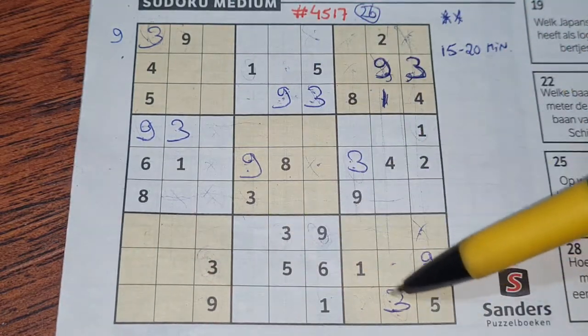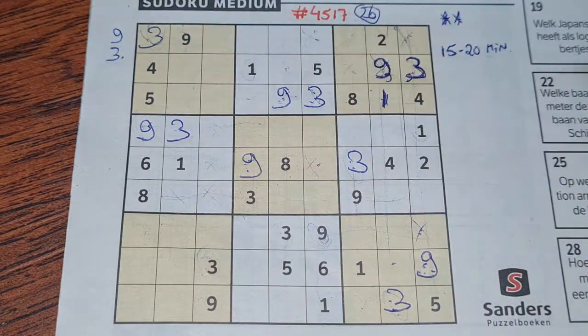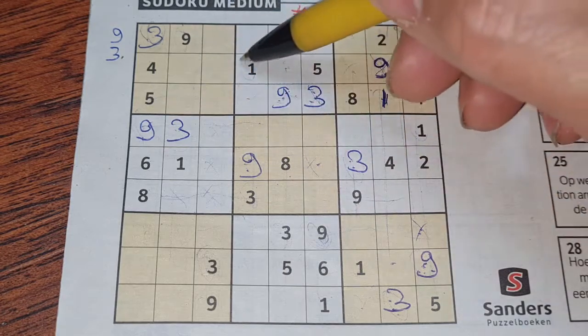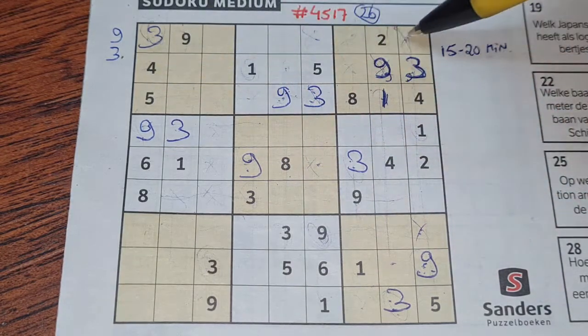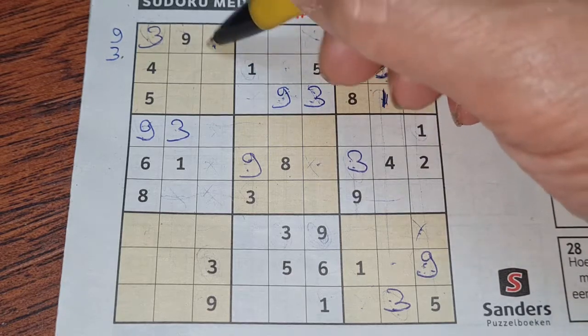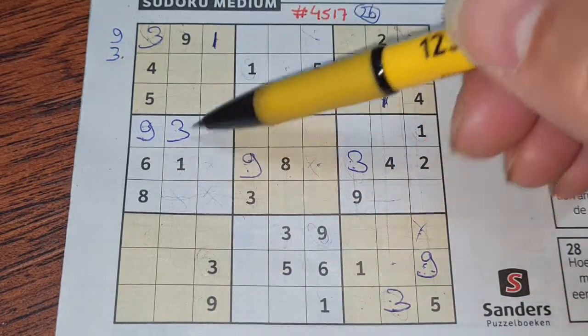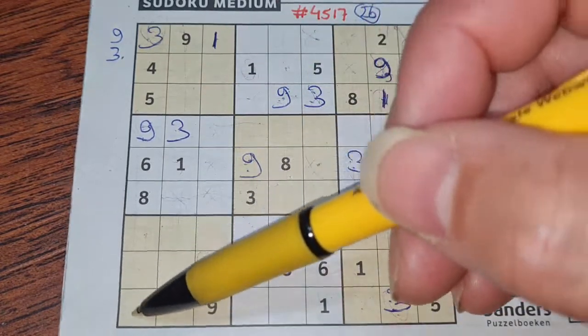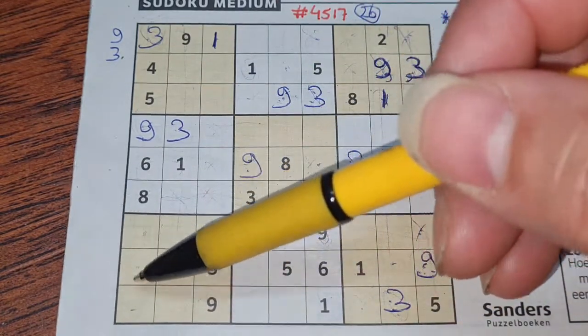I can see digit number 2, number 3. Alright. 1 in the third row, 1 in the second row. So in the first row, the only place left for the 1 should be here. 1 in the third column, 1 in the second column. So in the first column, the only 3 places left for the 1 should be here, here, or there.